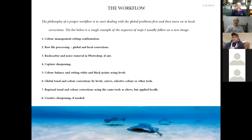Excellent. So these are the steps I usually do for any picture I'm editing. First, I'm confirming that I have the color management I set. Then RAW file processing. You can do it in your favorite RAW converter. I usually do it in Photoshop, but I tried many other RAW converters and all of them are similar. Then you check for backscatter and noise removal. You can do it in the RAW converter as well. Capture sharpening, color balance and setting white and black points using levels, or any other favorite tool you can use for that as well. And then global tonal and color correction by levels or any other tool.